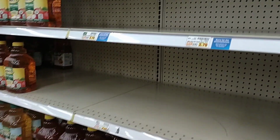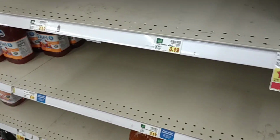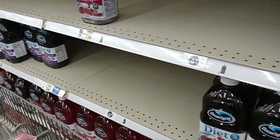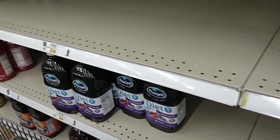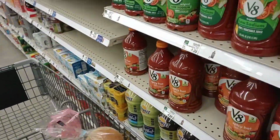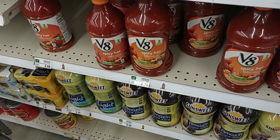Another big thing that we're noticing, and this is not just because of the snowstorm, is a lot of juice has been missing. You guys have been leaving comments all over the country about different juices missing. But yeah, we're seeing the stickers up everywhere here. And a lot of things like Ocean Spray, very low. However, we do see more V8 juice than we've seen in a while. Which is still low, but at least they have some.